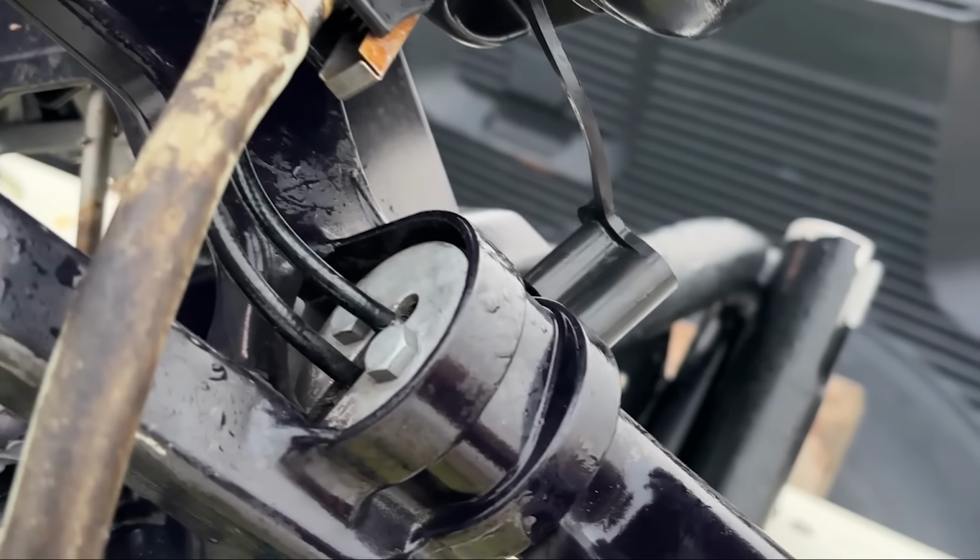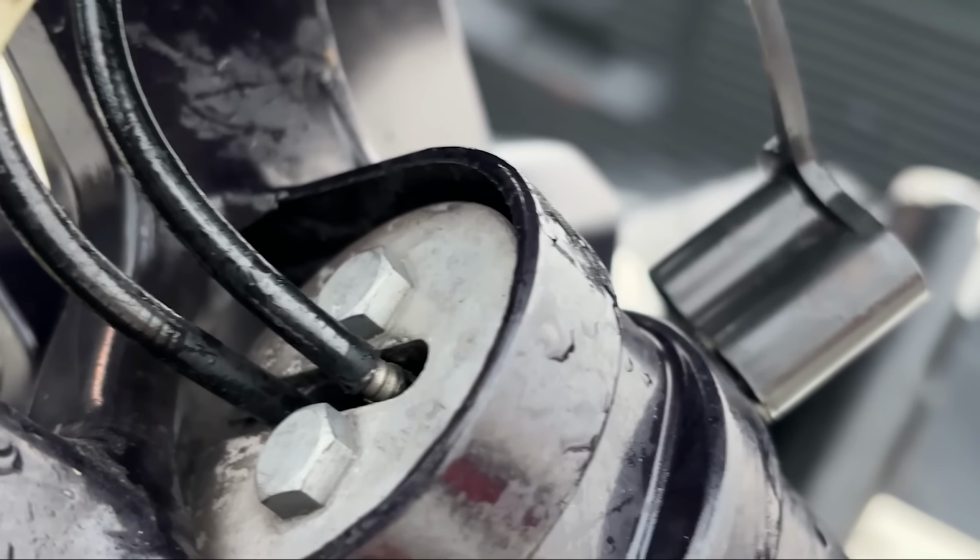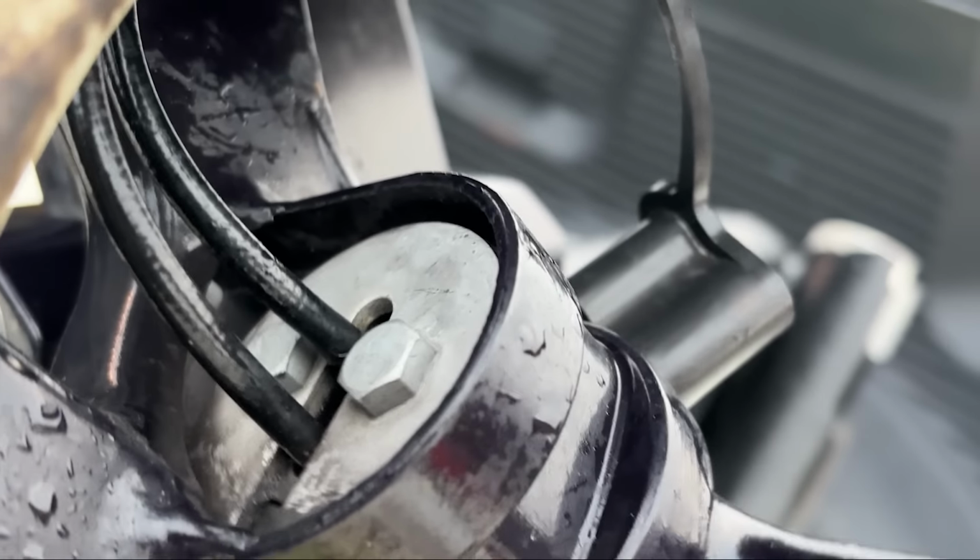Check this out, I gotta show you real quick. Check out the tiller handle on this motor. It's got 2 bolts, count them, 2 sturdy looking bolts right there.